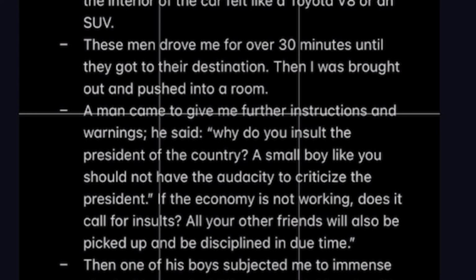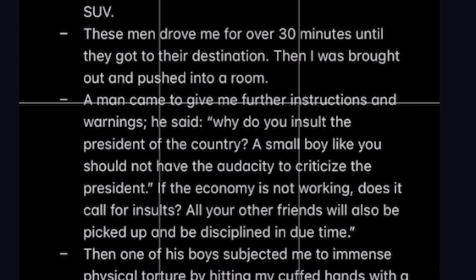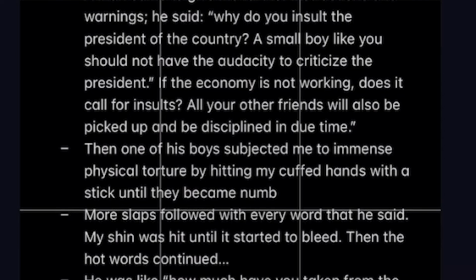Then I was brought out and pushed into a room. A man came to give me further instructions and warnings. He said, "Why do you insult the president of the country? A small boy like you should not have the audacity to criticize the president. If the economy is not working, does it call for insults? All your other friends will also be picked up and be disciplined in due time."